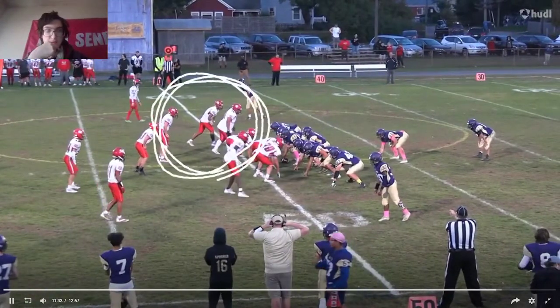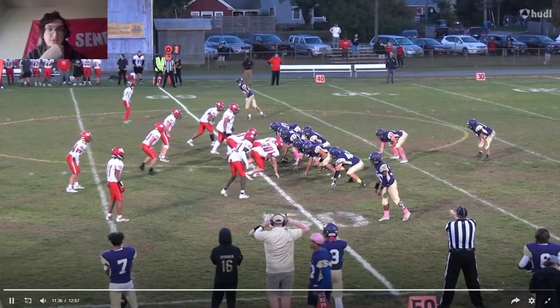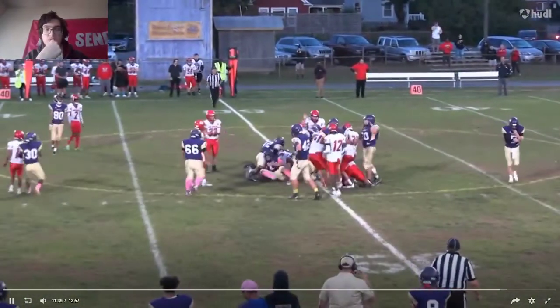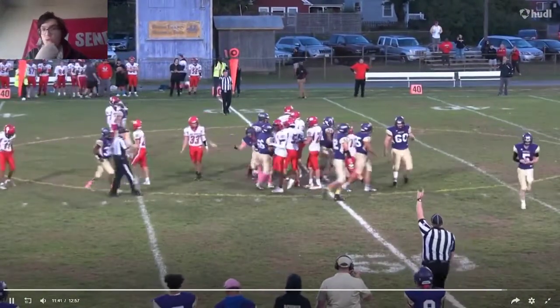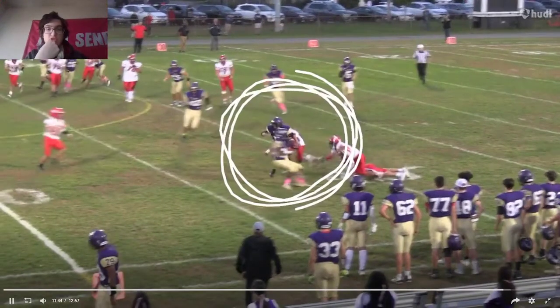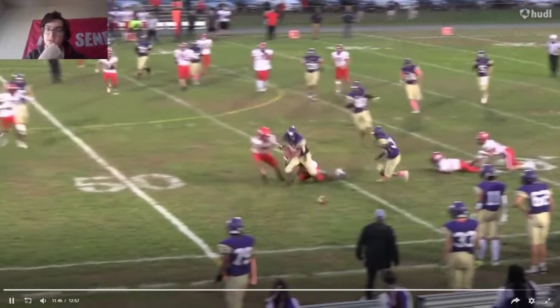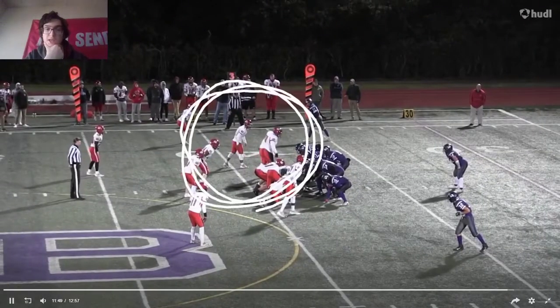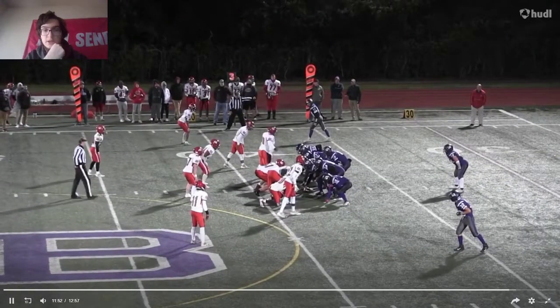And when he dives, that's the one thing that I've always learned: never dive to make a tackle. Because if you dive to make a tackle, you miss, you look like a fool. And it's so much harder to get up after a dive. Nice shot. He forces the ball out. Even though the ball gains more yardage, he forced the ball out right there.